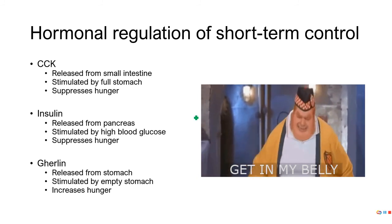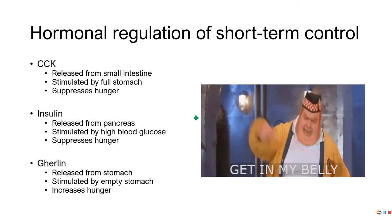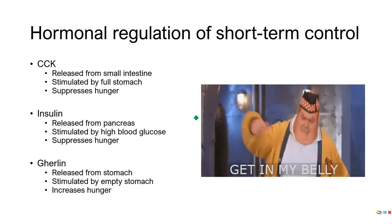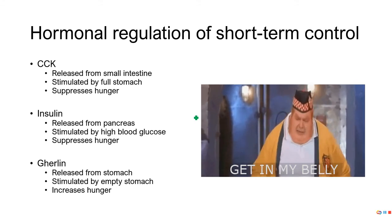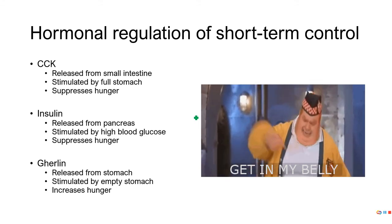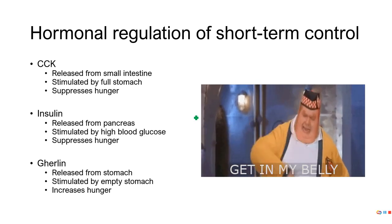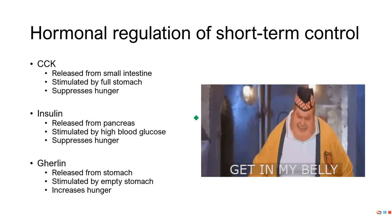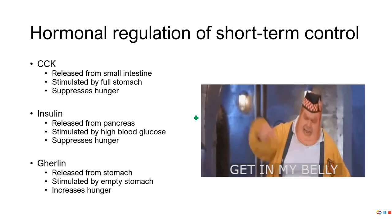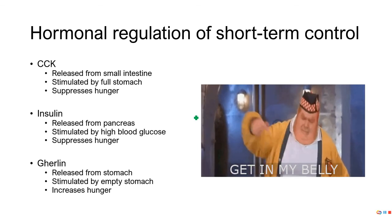And then we've got insulin. Insulin is released from the pancreas, and as we talked about earlier, if you've got high blood glucose, we release insulin. If you've got high blood glucose, it means you've got lots of stuff floating around. You don't need more, and so that will also suppress hunger. On the opposite side, you've got ghrelin, which is released by the stomach when it's empty. This is one of the things that makes you feel hungry. So CCK and insulin reduce your hunger, and ghrelin increases your hunger.